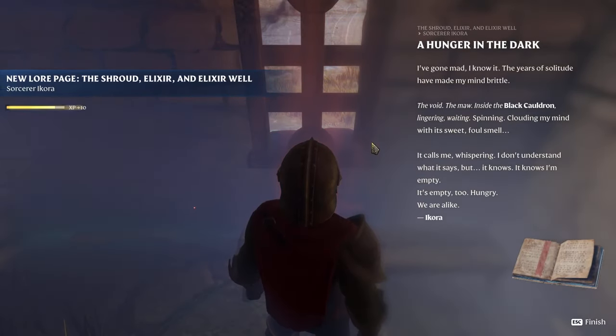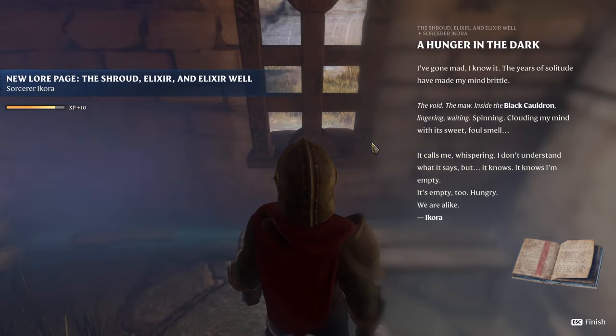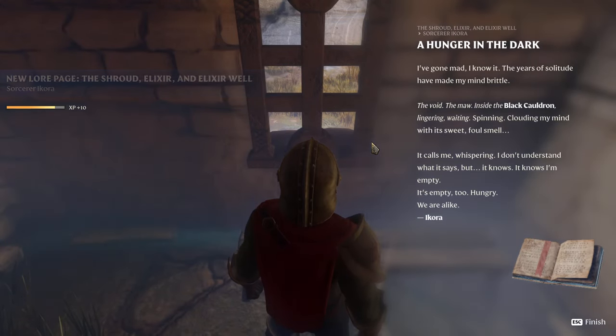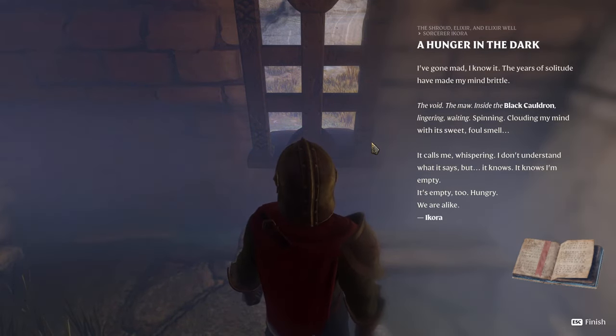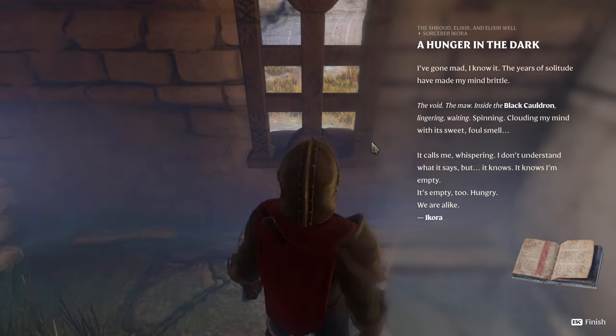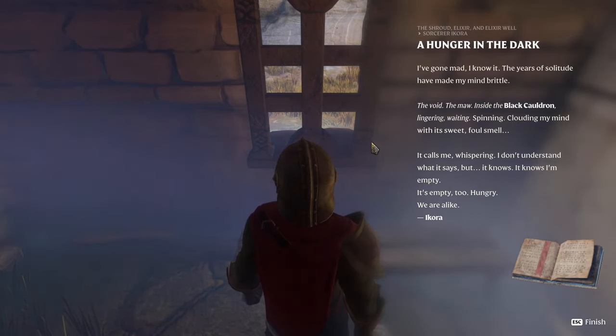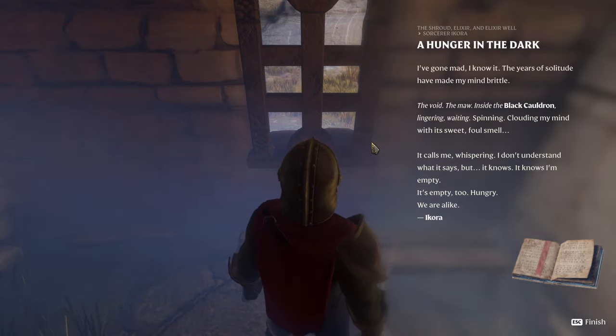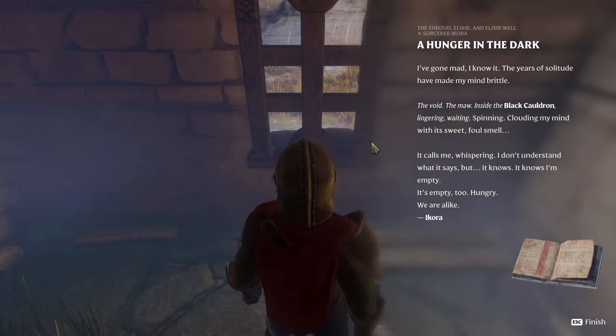A hunger in the dark. I've gone mad, I know it. The years of solitude have made my mind brittle. The void, the maw, inside the black cauldron, lingering, waiting, spinning, clouding my mind with its sweet, foul smell. It calls me, whispering. I don't understand what it says, but it knows. It knows I'm empty. It's empty, too. Hungry. We are alike. Ikra.